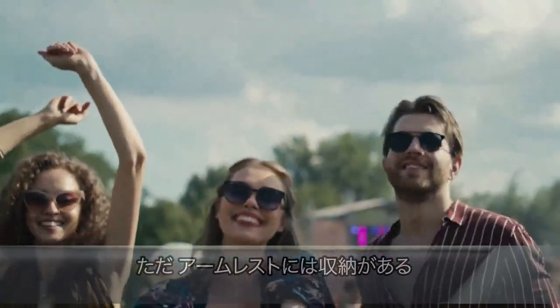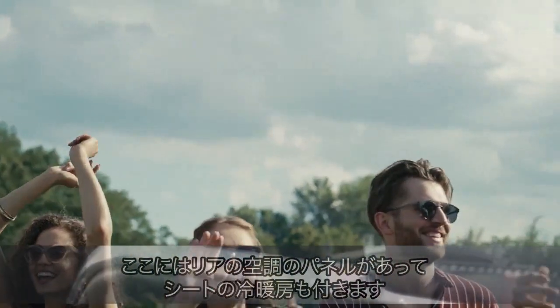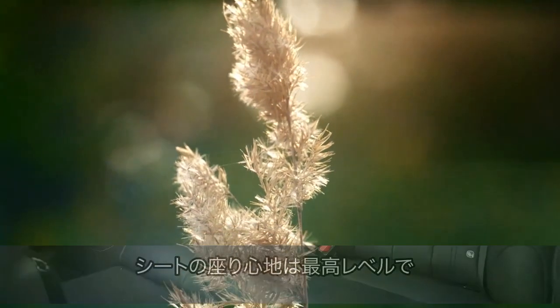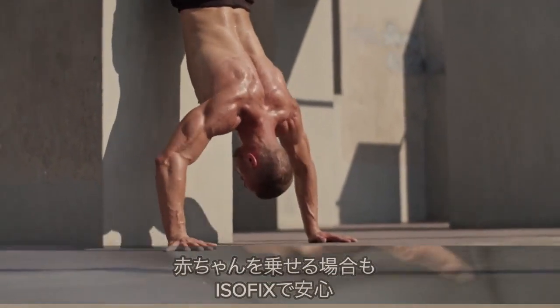This armrest with some storage, and look, you got controls for the climate here in the back, which does include heated and cooled seats here in the rear as well. And look, we've got cup holders there. I like that. I also like the fact that the seats are super comfy. And if you need to carry a baby, look, you do have ISOFIX anchor points there.